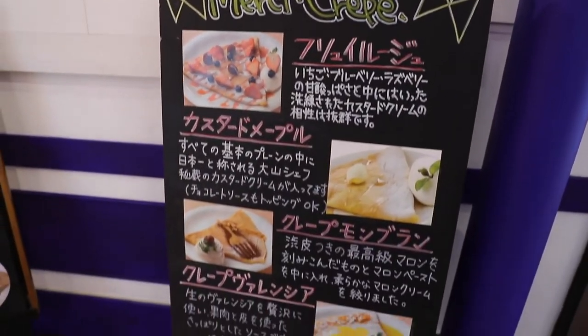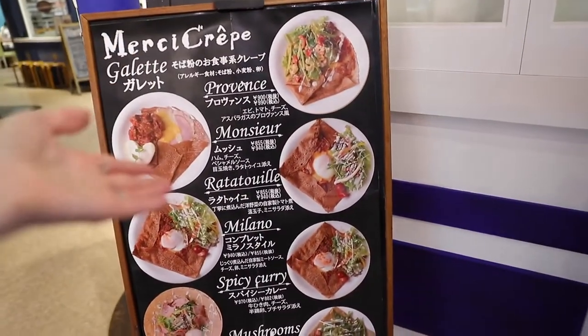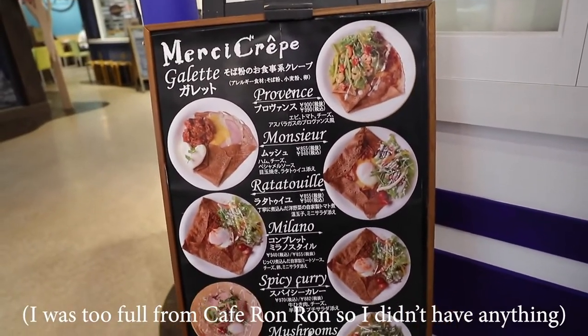I have eaten so much sweet food today. I could really go for a savory crepe. They all look excellent. Wow, who needs Harajuku when you can come here?